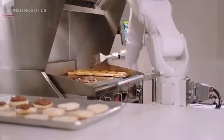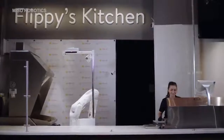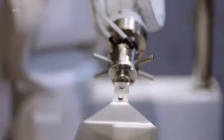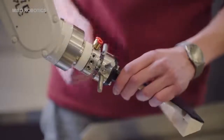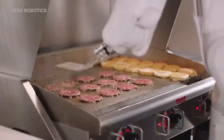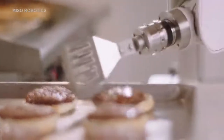Another way of making burgers with robots is to use a robotic arm. This can be seen at the Pasadena outlet of Cali Burger. They partnered with Miso Robotics to create the Flippy robot. Flippy is an AI-driven robotic arm that works as a kitchen assistant. It uses 3D and thermal sensors and cameras.